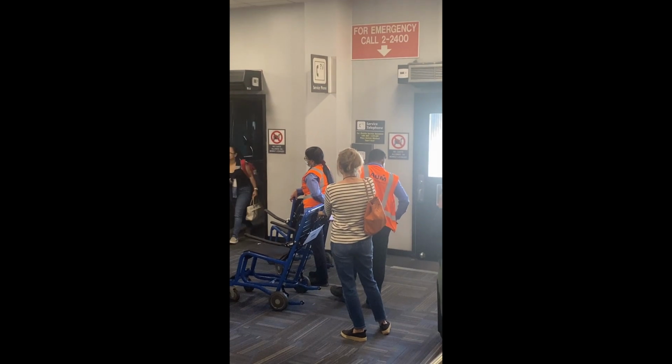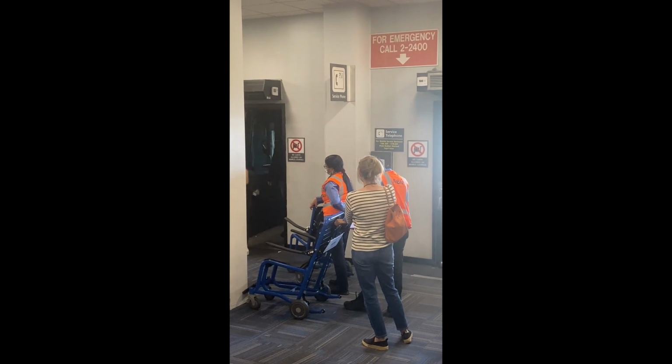The shuttle to the terminal is like a large vehicle. It drives you over there. It's kind of cool.